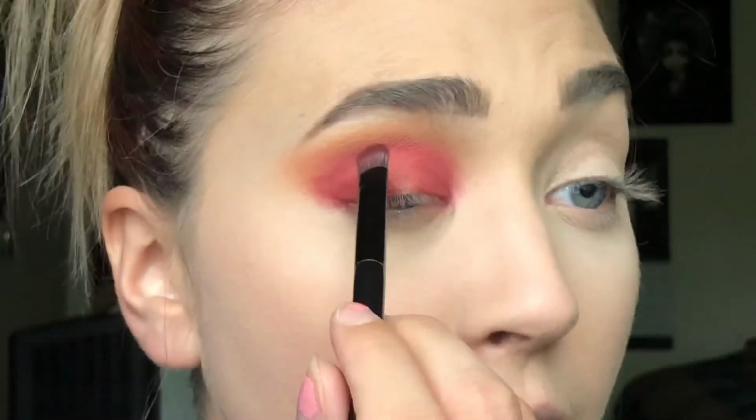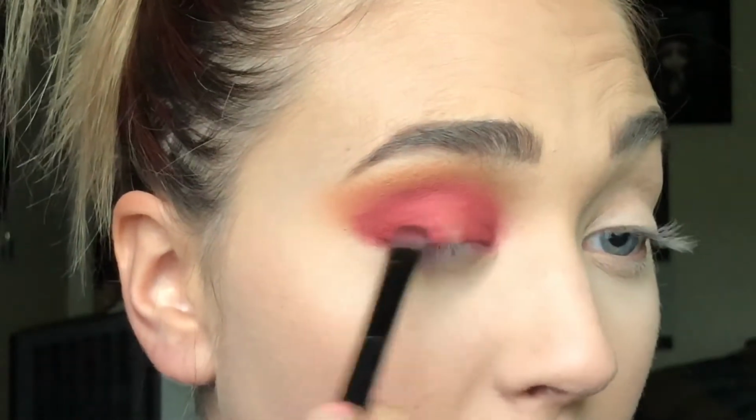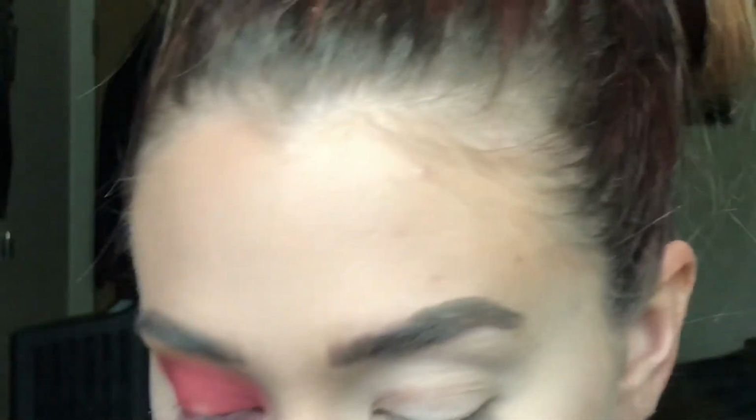where my crease is. I'm actually taking the other color that I used. I forgot the name of it. You know, the lighter red from the Boss Mood palette. And I'm just gonna layer it again and kind of go over everything and bring that up here. Now let me just blend all this and then we'll see what happens.